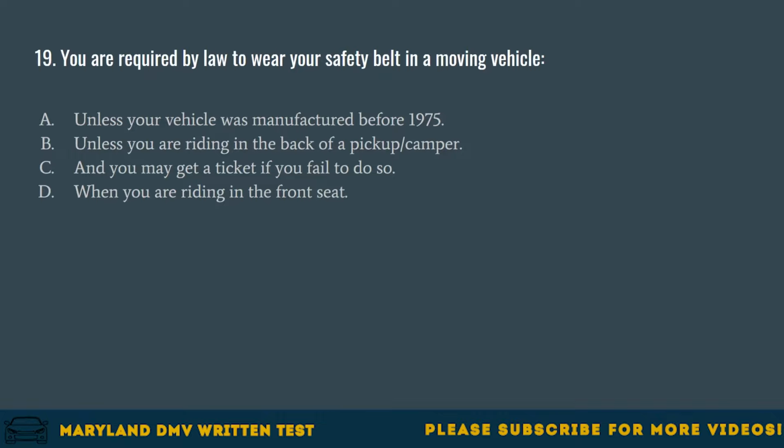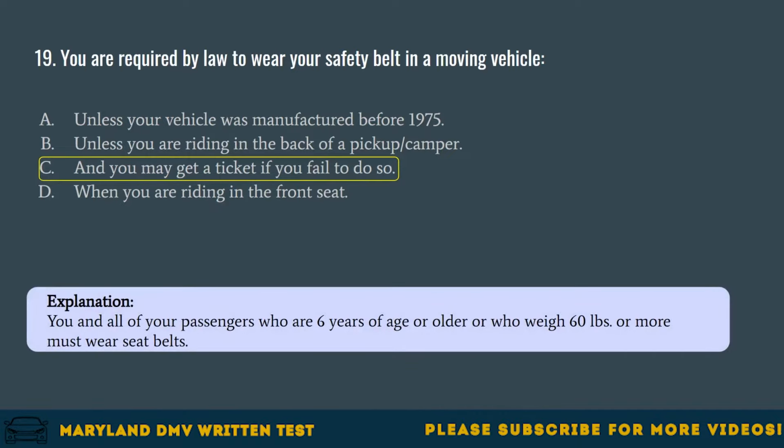Question 19. You are required by law to wear your safety belt in a moving vehicle. A. Unless your vehicle was manufactured before 1975. B. Unless you are riding in the back of a pickup or camper. C. And you may get a ticket if you fail to do so. D. When you are riding in the front seat. The correct answer is C. And you may get a ticket if you fail to do so. You and all of your passengers who are 6 years of age or older or who weigh 60 pounds or more must wear seat belts.